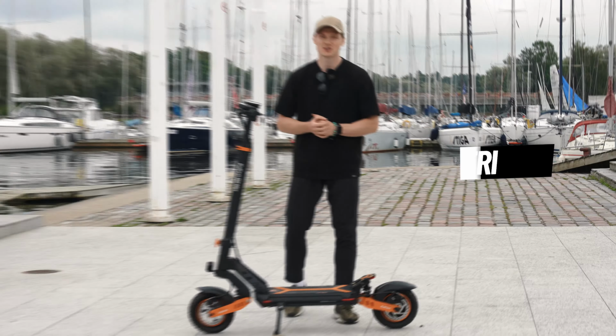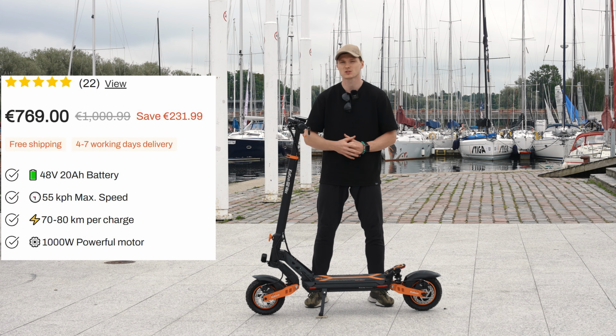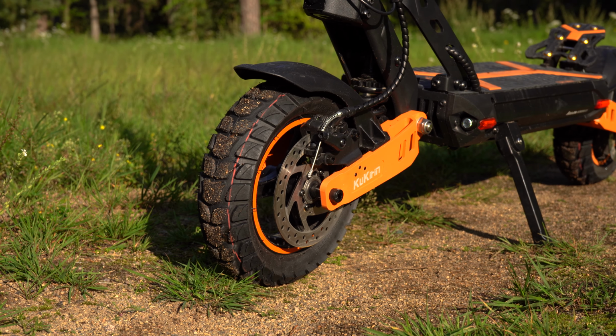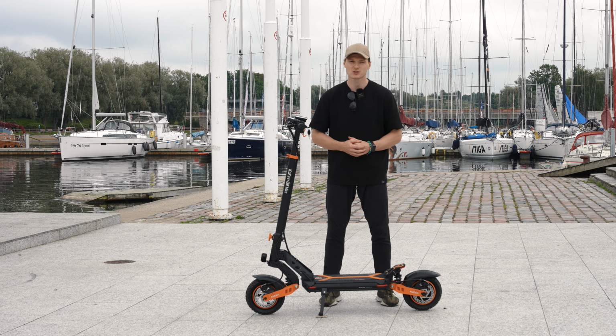Hi everyone, Dmitry is here, and today we will take a closer look at the top available scooter in under $1,000 price range. And by top I truly mean it, because it's left its competitors far behind in terms of speed, range and riding quality. What's more, it's an all-purpose scooter suitable for both adults and young riders.